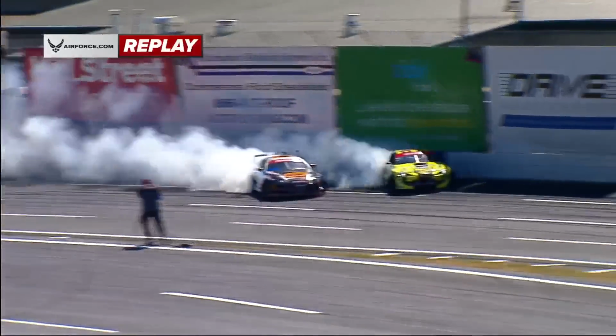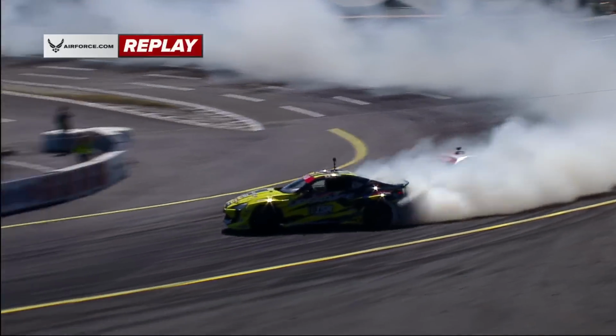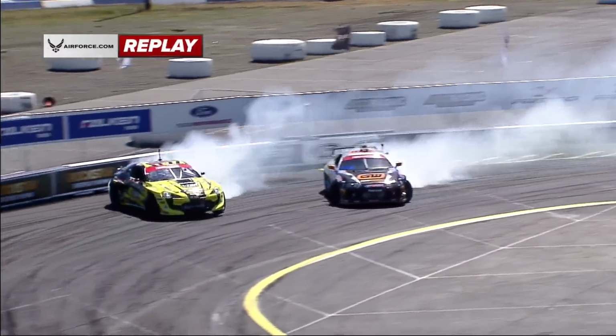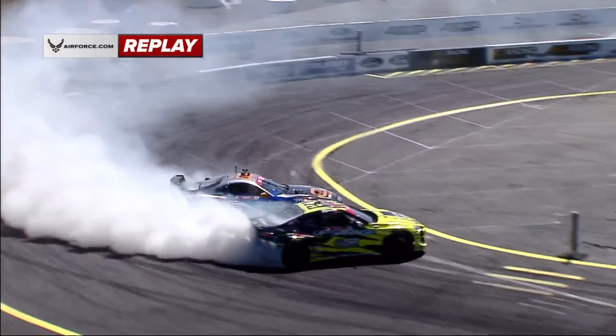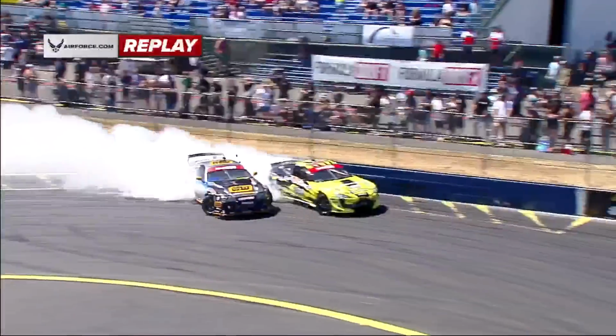And you can see Dan's right there next to him. So Taguchi may have pushed a little too hard in zone 4, did that little wall tap, and of course that's going to take away slightly from his lead run because he did lose some angle as he crossed the finish line. Yeah, all these things are taken into consideration. You know, lead versus lead, chase versus chase, all these elements combined.